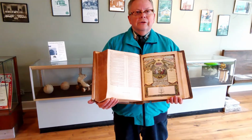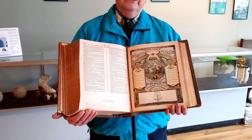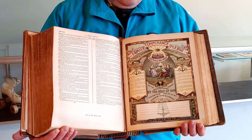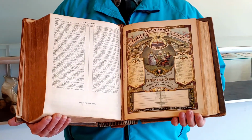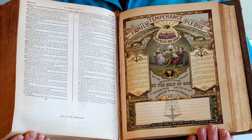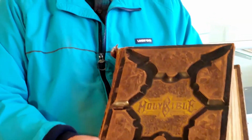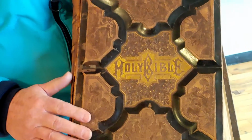Now, I'm holding in my hands a family Bible from 1886, published by Waverly Publishing Company in Chicago, Illinois. In contrast to the Budweiser poster we have here, it's open to a family temperance pledge, which shows the mood of the times, when drinking and imbibing was a very controversial thing. The book itself is beautifully embossed and has biblical pictures all around. It's a beautiful relic of the religious significance of our community at another time.